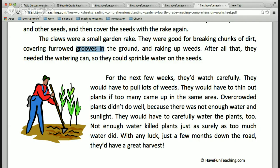So, grooves in the ground. Try that. Grooves in the ground. Great. Grooves in the ground. Oh, almost. Ground is sounding good. Grooves. Okay, give me that good GR. Grooves in the ground. There you go. That's it. Okay, good.